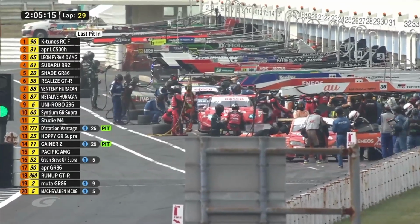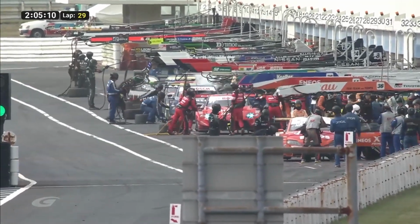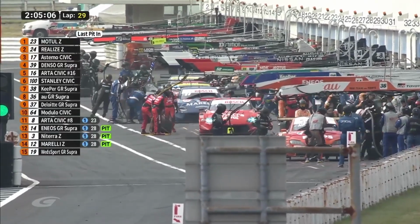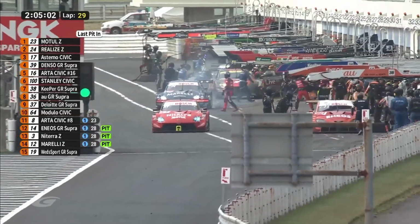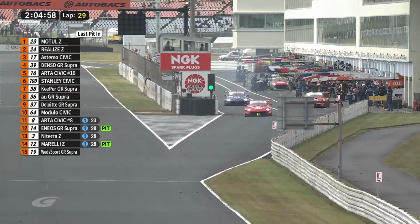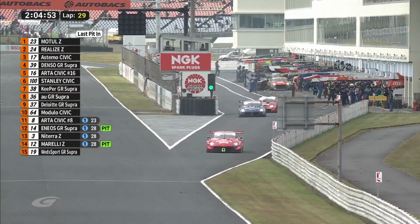If you've got a car in the box ahead or the box behind, looks like the Gainer Nissan is also in the pits. It could be difficult. Yeah, this is going to be fascinating to see which of the teams gets the benefit from all of this. There goes the Nissan. What about Kazuya Oshima? No, he's going to get out behind and just ahead. Change, didn't they? That's why he's behind. Yeah, they've got to wait for the Impul to get through again as well.